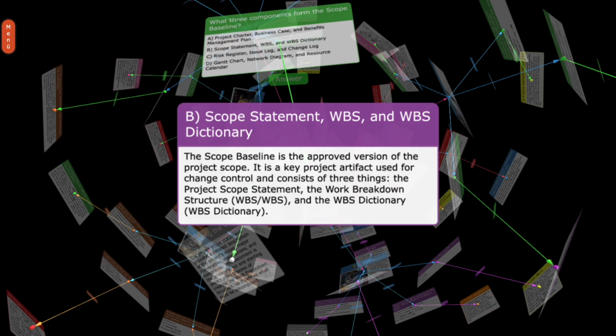B. Scope statement, WBS, and WBS dictionary. The scope baseline is the approved version of the project scope. It is a key project artifact used for change control and consists of three things: the project scope statement, the work breakdown structure, WBS, and the WBS dictionary.